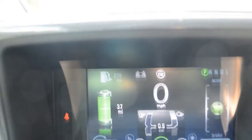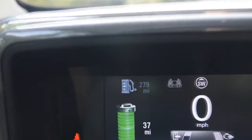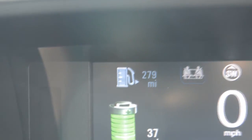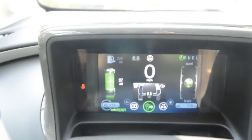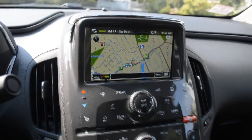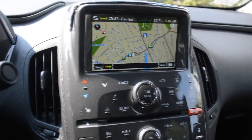Then after that, on the top left hand corner, if you can see, it says 279 miles. And see that little gas tank icon? That means that you have 279 miles you can travel on the gas that's in the car. It has a 9-gallon tank, EPA estimated at 37 miles per gallon. So that's going to get you far enough.